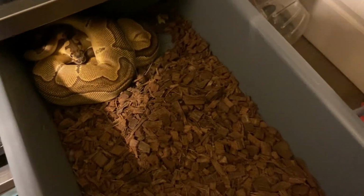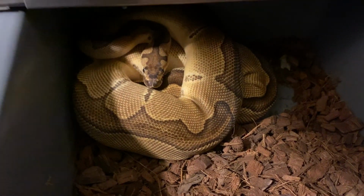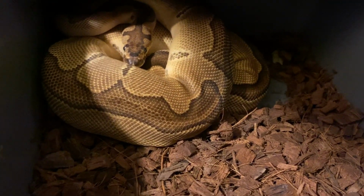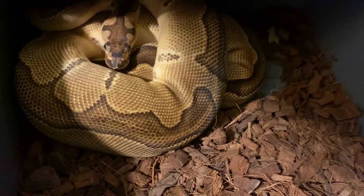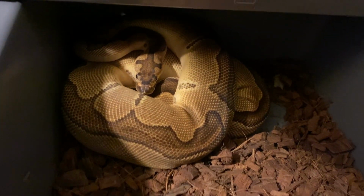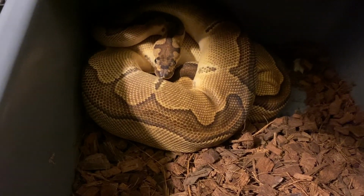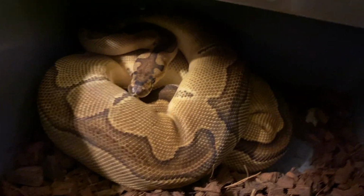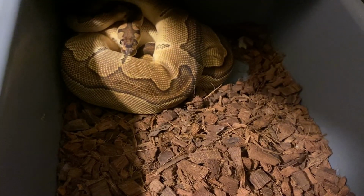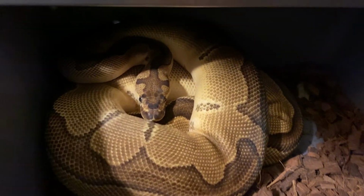Okay, so let's go. Right here is a snake that is a mouser. She loves mice. This is a clown enchi, and she went without eating for probably like 5 months after I got her, because I would not offer her any mice. I kept offering her rats. I tried all the methods that I mentioned, and she just wouldn't go for it.